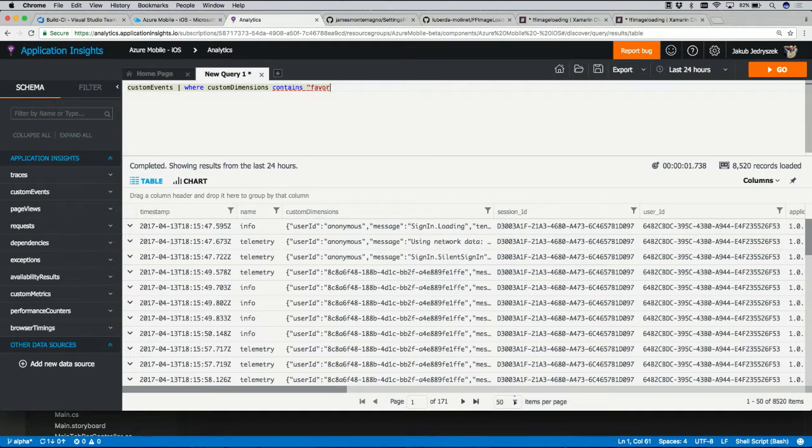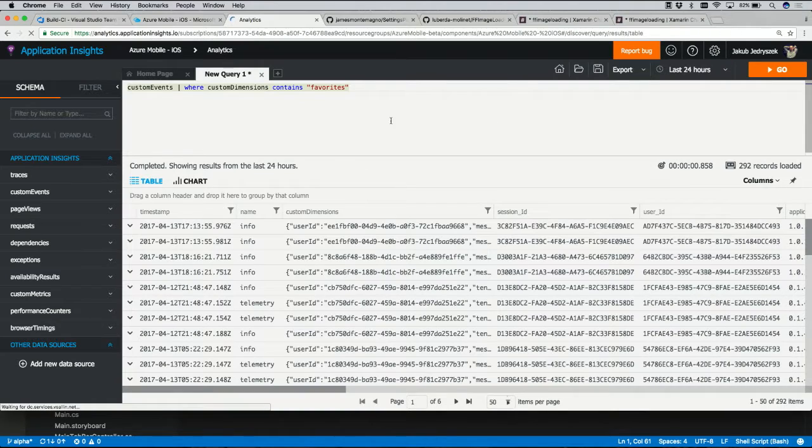Contains favorites. I'm not sure if there will be something there, to be honest, but in custom dimensions somewhere we are saying, yeah, you're on the favorites page, you loaded the favorites page, because we want to know how many people are using this feature.